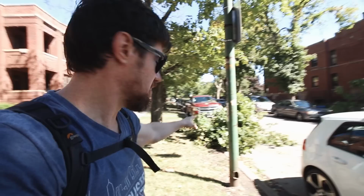I am very relieved. The GTI is totally intact. We had a narrow miss. Some branches right behind it. Now, let's hope the building is okay.